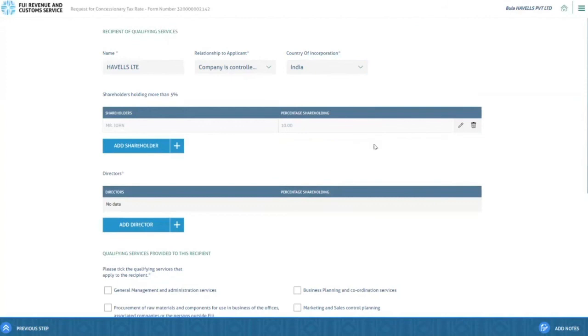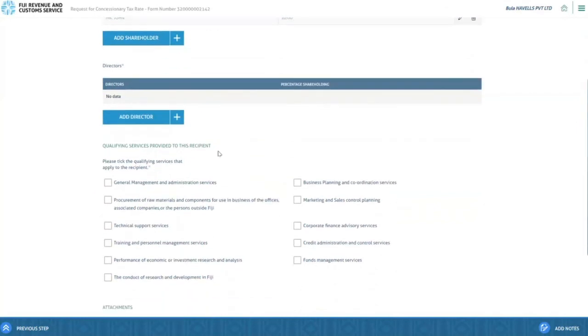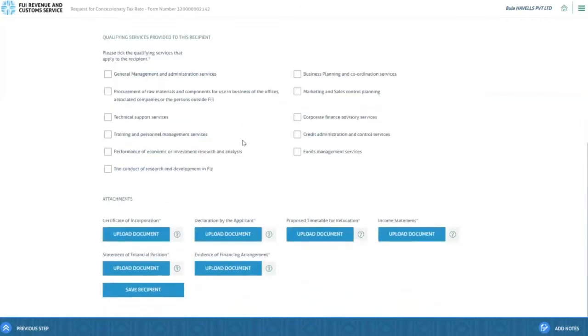Adding to it, we also have to add the director's information. We have to click on add director, where the system will provide a drop down menu to enter the name of the director and the percentage of shares the director owns in the business. Moving on, qualifying services provided to this recipient. It is mandatory that you click at least one.